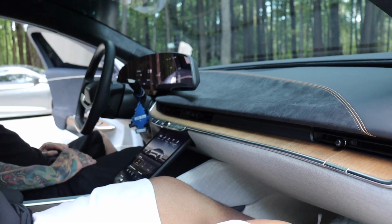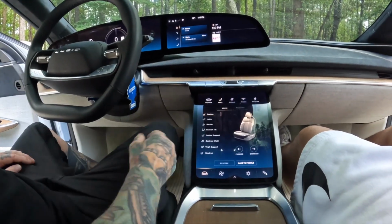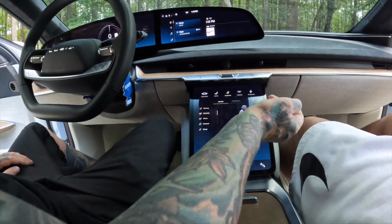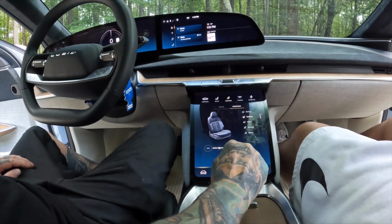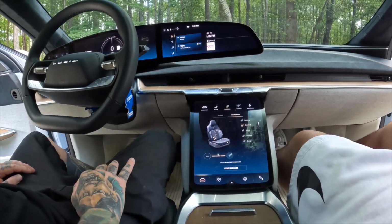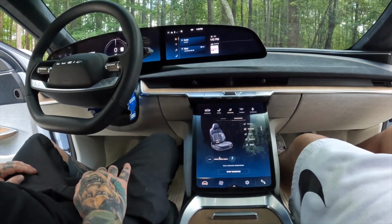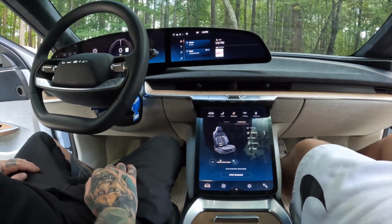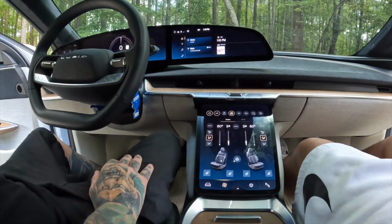Basically the whole car is controlled right here on the tablet. Like for you, if I want to mess with your seats and give you a nice little massage, unwind, passenger. The camera can't show it, folks, but right now I'm getting a massage. Wow. There's so much stuff you can do, I can't even begin to tell you.